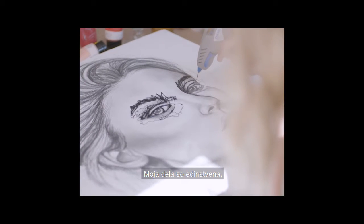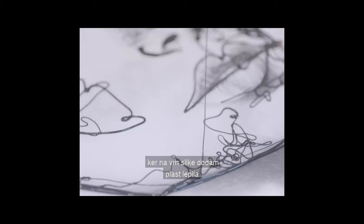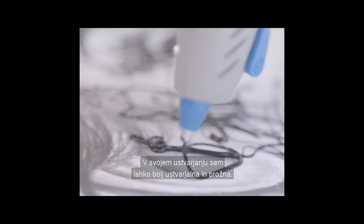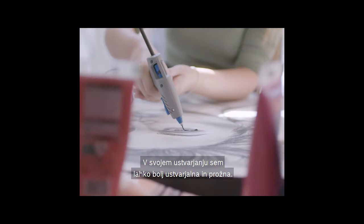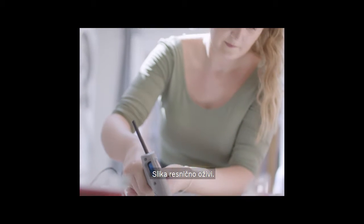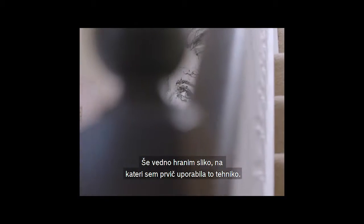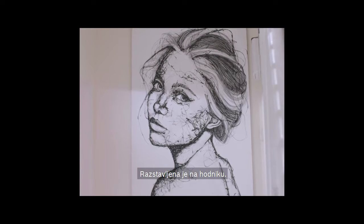What makes my work truly unique is the layer of glue I add on top of the painting. It's really satisfying to me. I can be more creative and fluid in my art. The painting really comes to life. I still have the painting where I first used this technique. It's displayed in my hallway.